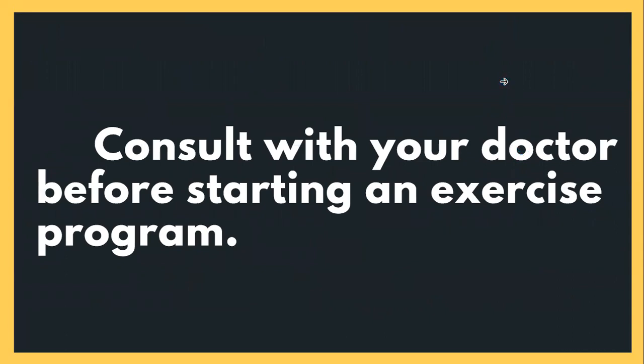Reminder to always consult with your doctor before starting an exercise program, particularly if you've never had one, or maybe it's been a year or a long time since you did. Good idea to run it by your doctor, see if the doctor has any other restrictions or reminders or wants to give you any additional input as far as how you start your exercise.